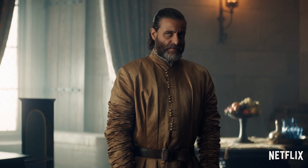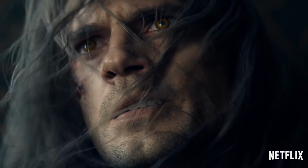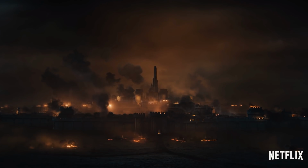Also the scene when actually Cirilla escapes from Cahir, I believe. I couldn't pinpoint the helmet for some reason, but she does escape by splitting the ground, and this guy seems to be Cahir. Again, I could be wrong on that one. Then a truly amazing shot of Cintra on fire during the invasion.